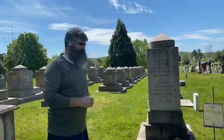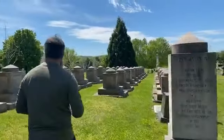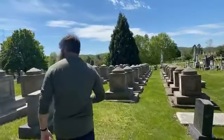Come on this way a little bit here. We're going to cut through the cenotaphs a little bit.